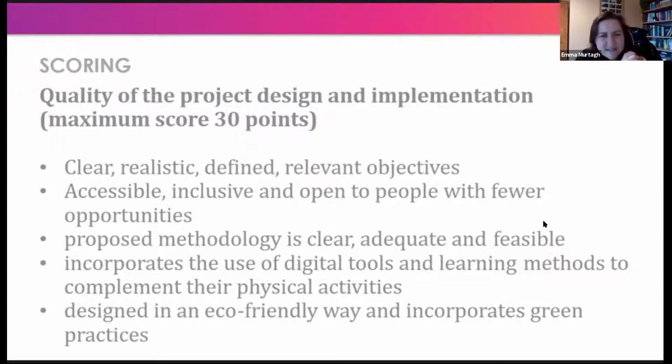So sometimes when people see things like that, it can be a bit worrying, and they're like, oh, I don't know how to communicate that. If it's a very simple project, if we're talking about a small sport cooperation project, your methodology might be like half a page long. It can be very simple and straightforward. It doesn't have to be complicated.